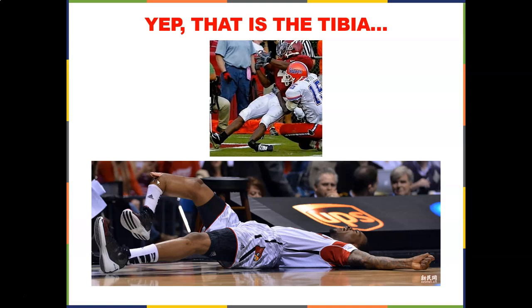Oh yeah, I showed you this picture before, so no warning there, but that is his tibia. But look at that. Oof, that's no good, man. The tibia and the fibula are pretty much, that just gives me the heebie-jeebies looking at that.